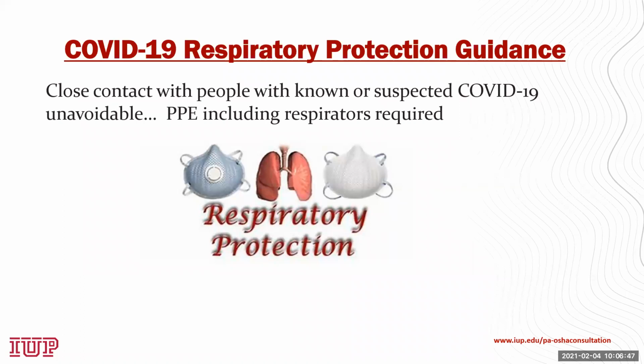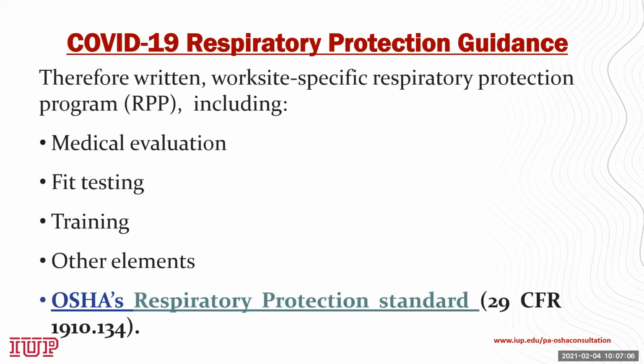Respiratory protection guidelines for COVID-19. Even when control strategies are in place, PPE, including respirators, will be needed for workers when close contact with someone known or suspected of having COVID-19 cannot be avoided. And that does occur in nursing homes from time to time. Whenever a respirator is required, employers must implement a written worksite-specific respiratory protection program, or RPP, going forward here. This includes medical evaluation, fit testing, training, and other elements as specified in OSHA's respiratory standard, which can be found under 29 CFR 1910.134.